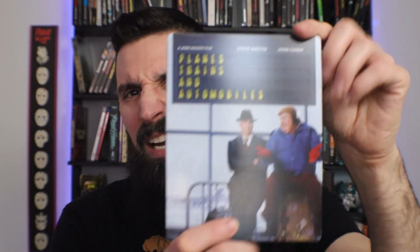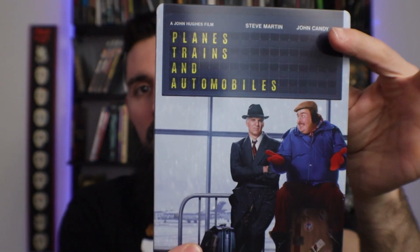Now, one I said that I wasn't going to pick up, then I did pick up. It was on sale, so I didn't get the 4K. I did get the Blu-ray just because I wanted an updated version of this movie, because the Blu-ray before sucks, so this is definitely an upgrade from that, but still not great. But that's Planes, Trains, and Automobiles on Blu-ray.